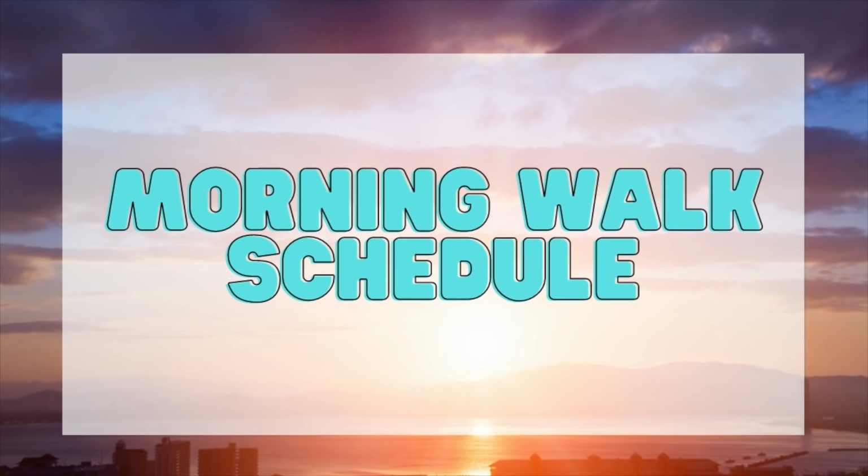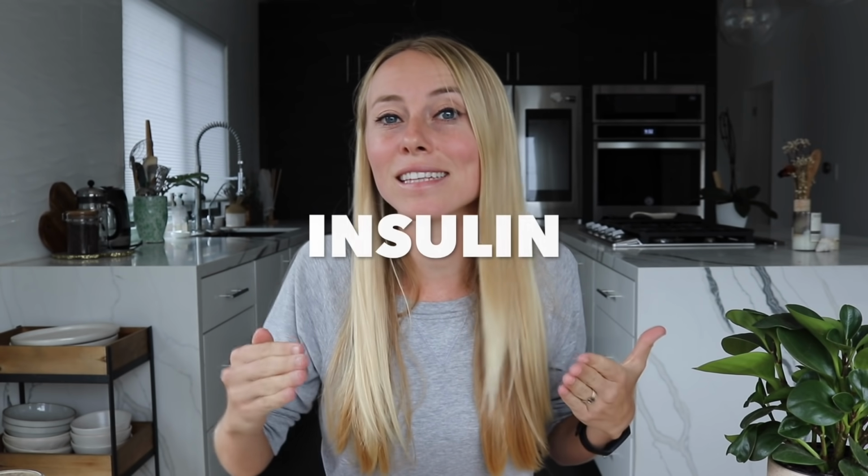The first major component is the morning walk. In the morning, the body is in a naturally fasted state. This means that from overnight of not eating, the body is naturally going to be burning fat as fuel. This is because insulin, our storing hormone, is naturally going to be lower in the morning when you are in that fasted state. And walking helps to further increase fat burning because it is a lower intensity exercise. It keeps the heart rate lower, so it keeps the body in that fat burning state.